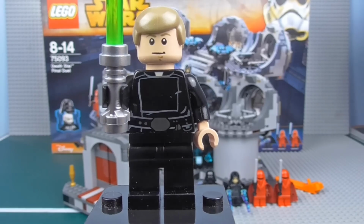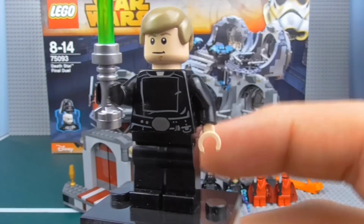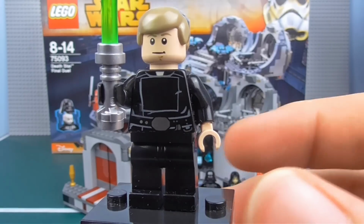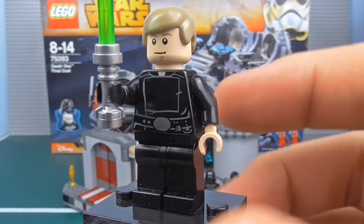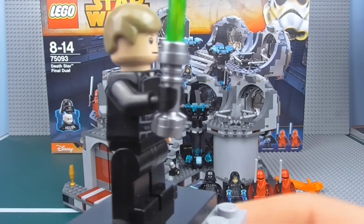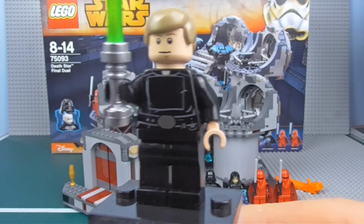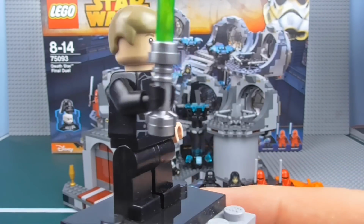Alright, so starting off we have Luke Skywalker. This I believe is the new version, but I've got to be honest with you, the latest Luke Skywalker I've ever had in minifigure form is from the Death Star, which came out in Turn 8. I haven't actually gotten a Luke Skywalker minifigure from any other set earlier, even though there has been some, Desert Skiff and I believe the Ewok Village, I don't remember. But this Luke Skywalker minifigure is pretty cool.